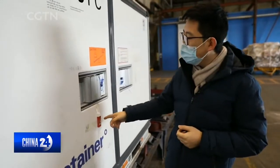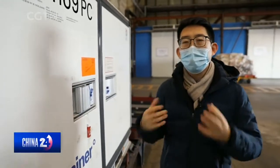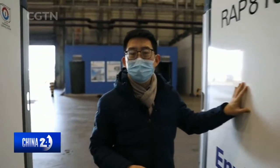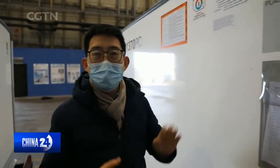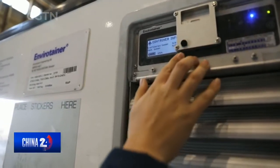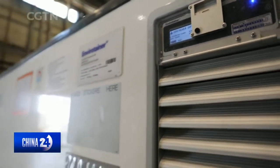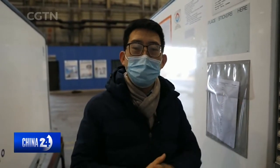And you can see there are temperature sensors both outside and inside this container to record and control the temperature throughout the process. And in order to keep them active, the container is also equipped with batteries that will last for days in order to keep the temperature inside stable. And now it is charging here in the airport, and you can see that the temperature is 4.8 degrees Celsius. And this temperature will be kept stable until these vaccines reach their destination.